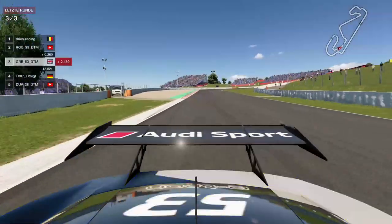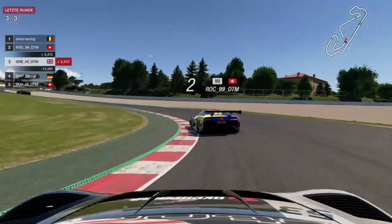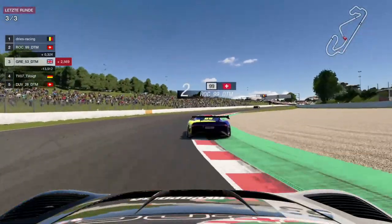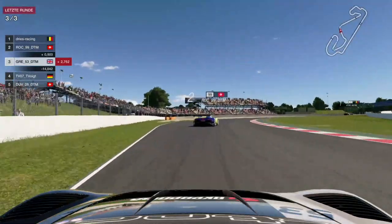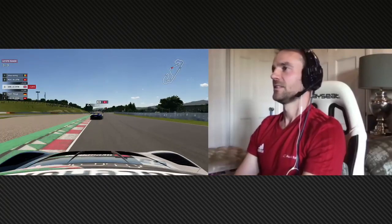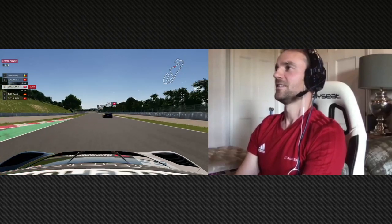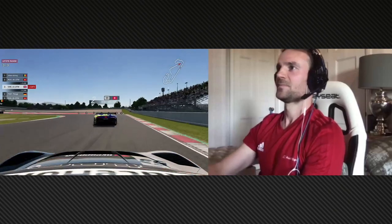From Jamie Green, who, of course, was P2 for ages, and he's now P3 on account of the fact Mike Rockenfeller has gone through, but Jamie Green is not finished with this yet. Because we are on the last lap. A few more turns to do. What can Jamie find to pursue and get past Mike Rockenfeller? And can he do it? Well, a little nudge might help here.